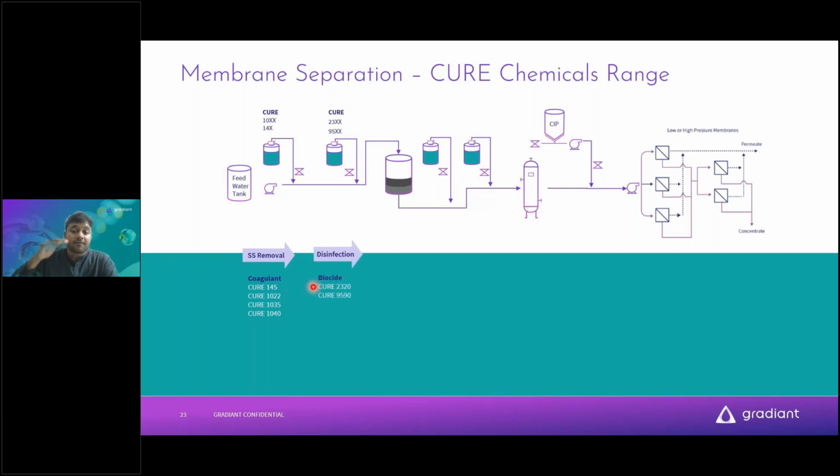And then we have disinfection to remove any microbes present in the water that could eventually, if not addressed at the pre-treatment site, could damage the membrane here by forming biofilm or biofouling. And then we have dechlorination agents for the membrane degradation part. So we have several range of chemistries here. The ones listed are star multi-purpose product for different water chemistries and complexities.